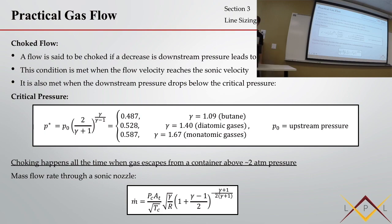So Mike, you're talking about when the gas escapes at the valve before the regulator? Sorry, say that again? This choking happens all the time, gas escapes container above 2 atmospheres. You're talking about the valve that's on top of the tank before the regulator? So a valve, what I mean by valve is any kind of flow restriction. So every single orifice, valve in the feed system is choked?